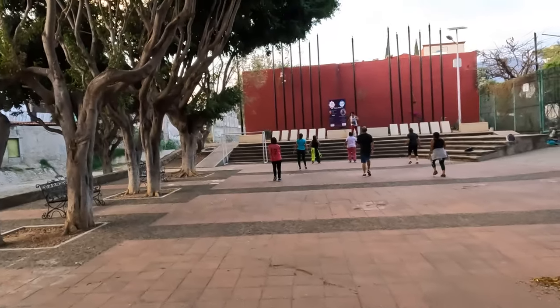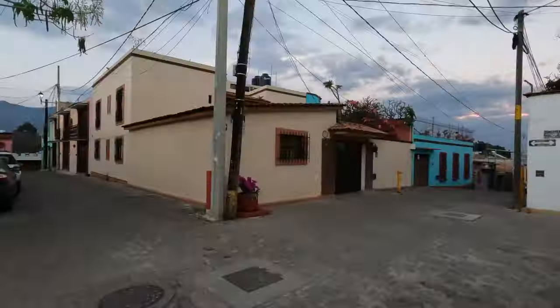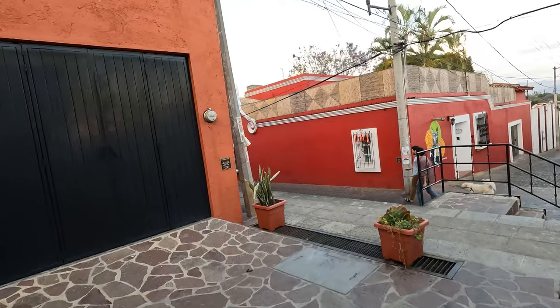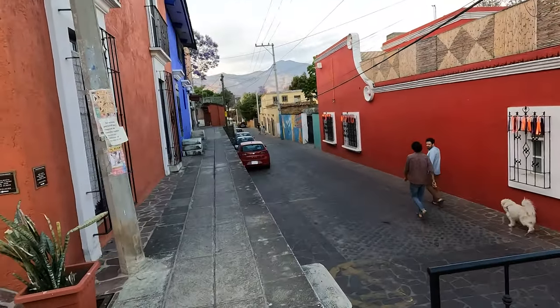It's very common to see dance classes outside. People are out here enjoying the weather and getting their exercise in. And you can also see there's really nice wooden doors. Just everything's painted in really nice colors. So it's just really an attractive place to be. This way goes down to the aquifer, and then this direction goes towards Centro.